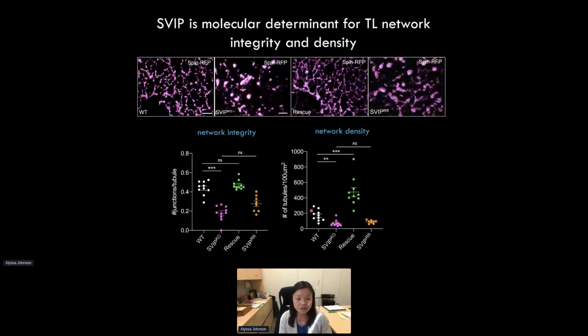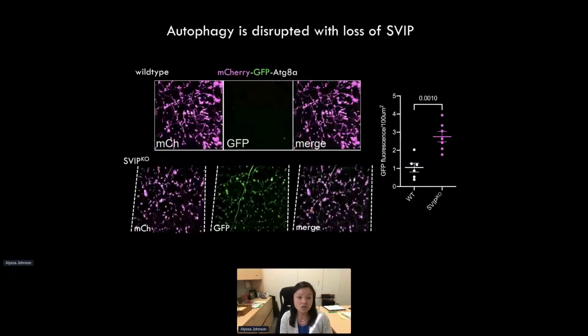And as we expected, we also saw a disruption of autophagy. So we can monitor the fusion of autophagosomes with lysosomes using a dual fluorescent reporter that's tagged to an autophagosomal protein. GFP will be naturally quenched when it's inside the acidic environment inside the lumen of the lysosome. So in wild-type cells, we see very little GFP fluorescence, but the mCherry fluorescence is unaffected. However, in our SVIP knockouts, we see a significant increase in the GFP fluorescence, indicating that the autophagosomes are not efficiently fusing with the lysosomes.